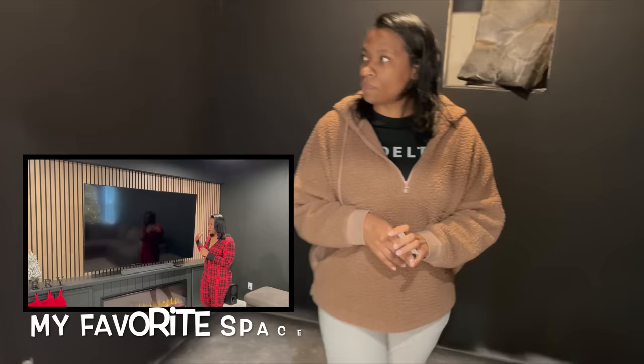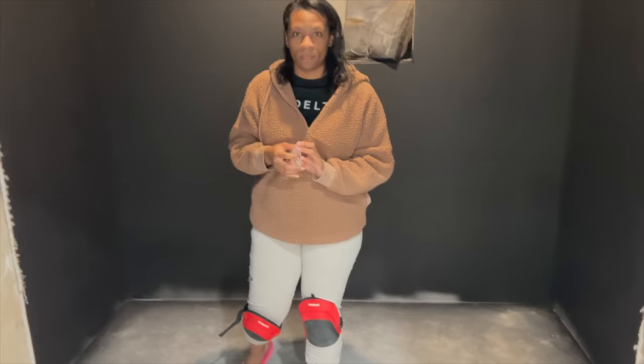So we have some leftover wall planks from our media space accent wall, where I'm going to do kind of like a stripe that goes up the wall. And if I have enough, I'll go across the ceiling. So it'll just be like an L stripe. That'll bring in some light wood tones.